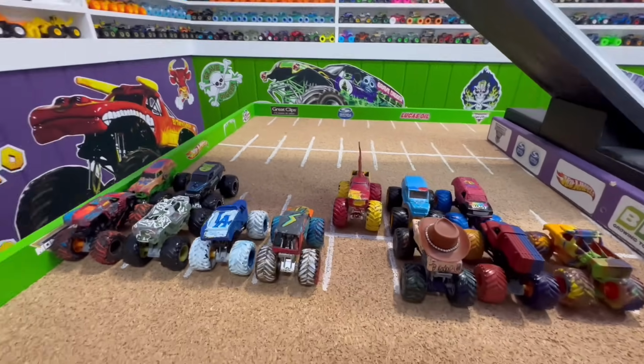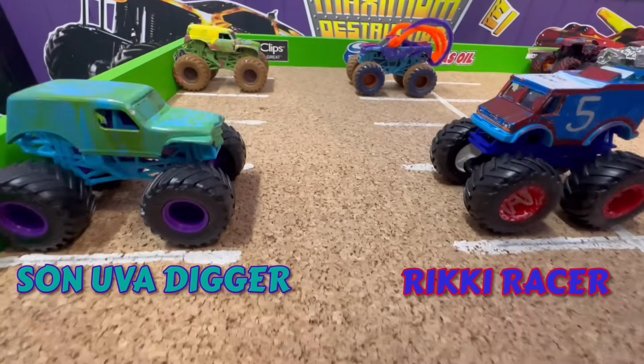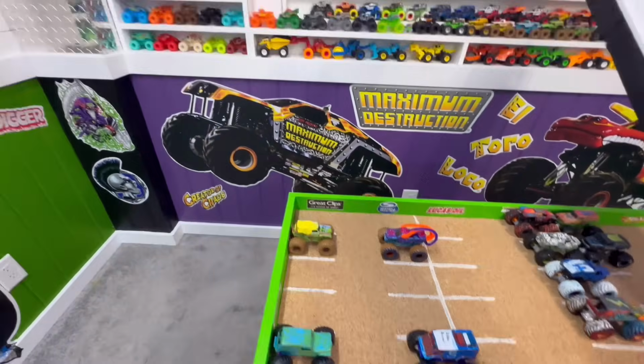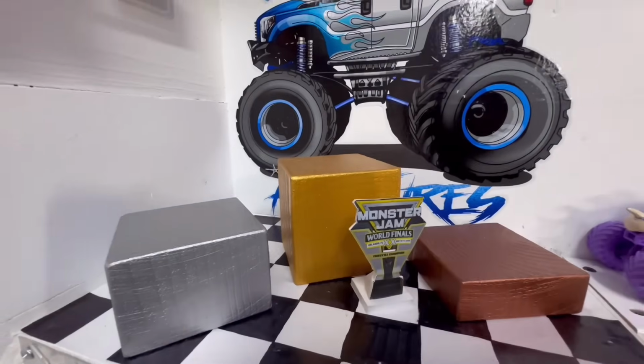And moving into the semi-finals, we have Son of a Digger taking on Ricky Racer, followed by JT's Garage taking on Kid Connect. These are some awesome looking trucks. Which one will end up here on the podium for the overall championship? Let's head up to the gates now and find out.